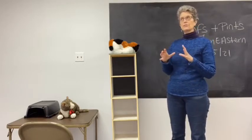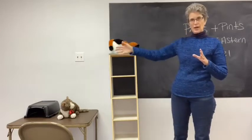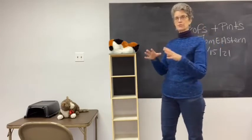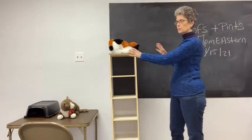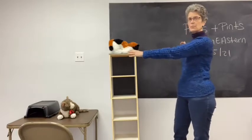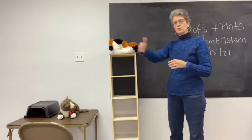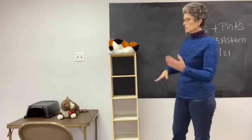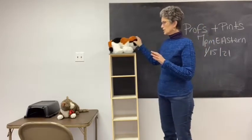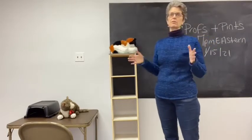And it can be a foundation that builds up so that later on we'll be fighting, or when we're reintroducing the cats, if we have not provided more of these perches that are high up and separated and spaced apart from each other, staggered, when you reintroduce them, they're going to go back to fighting at the top of the cat tree.